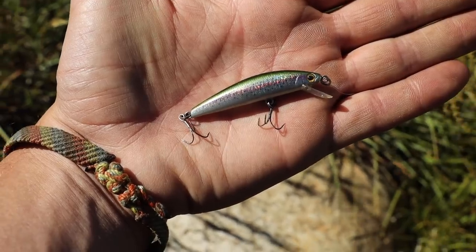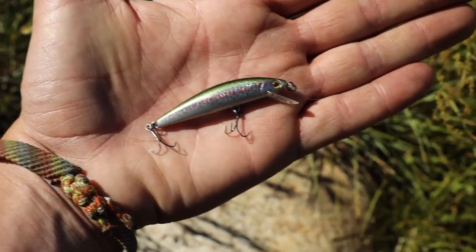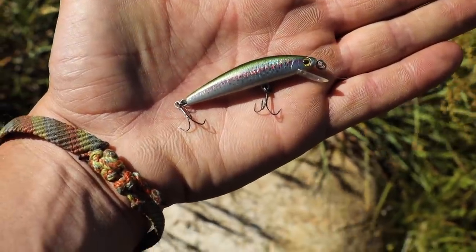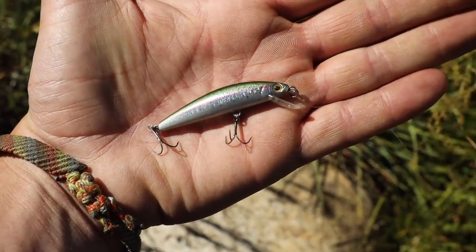Yeah, so this is a little rainbow trout lure that I'm using. As you can see, the hooks are pretty much bent straight, so I think that trout was a little bit too big for this lure, which is unfortunate because I definitely have the most success with this lure. They seem to love it for some reason. Yeah, I just need bigger hooks on it.